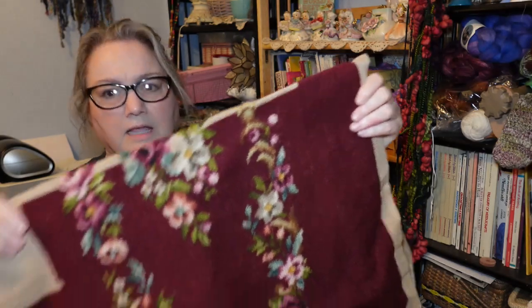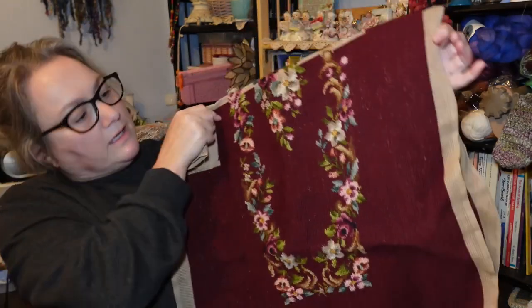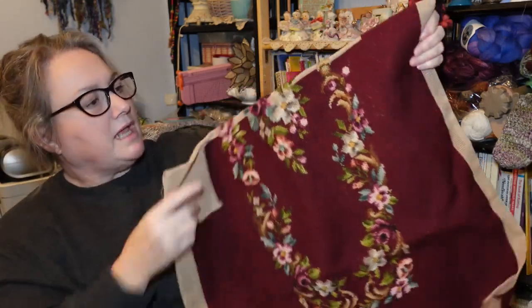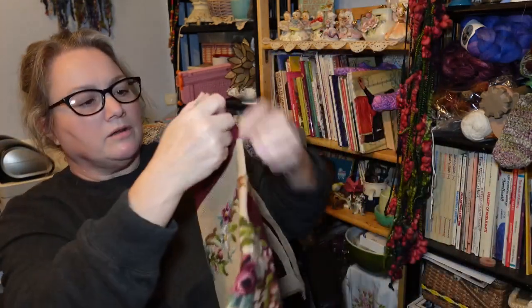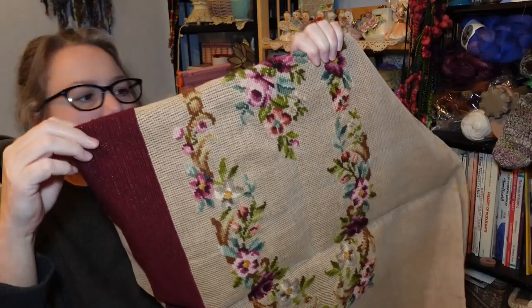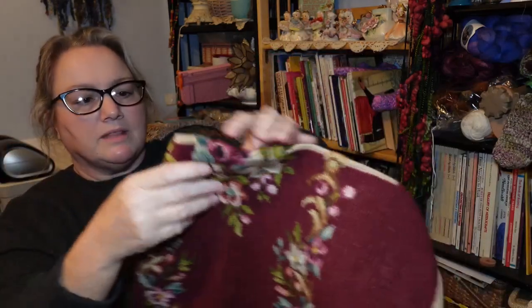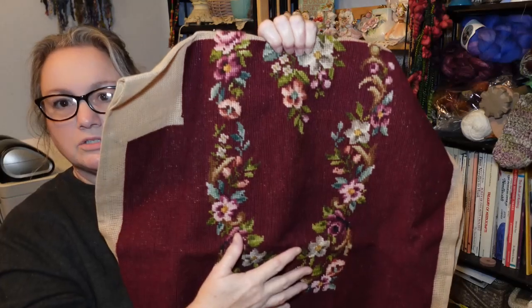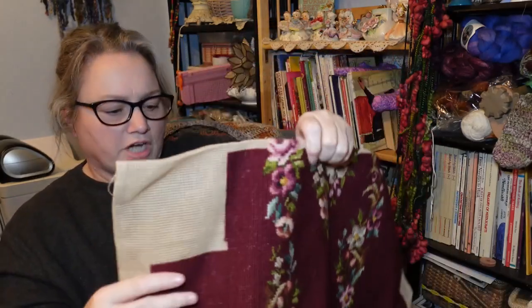And then that same person was working on a larger piece and didn't quite get it completed, only got like half of it done. It looks like it was going to be a table runner, or maybe a bench, I'm not sure. But what I thought I would do with this is use it as an upholstery piece to cover a chair or something of that nature. So these things are going to get some use, that's for sure.